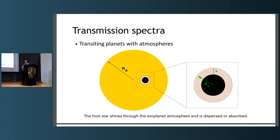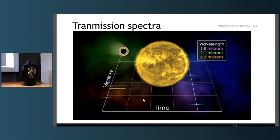Depending on the composition of the atmosphere, the radius of the planet that we measure will be different at different wavelengths, and that is the transmission spectrum. Here I'm going to show you a little GIF of what I mean. Obviously, it's the same planet, so the radius should be the same, but at different wavelengths the atmosphere will be more or less opaque.